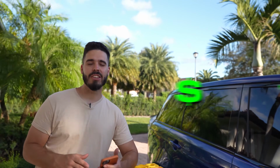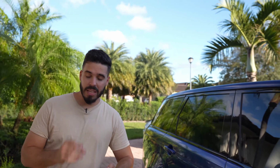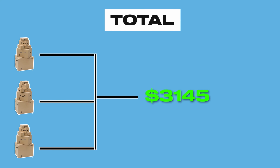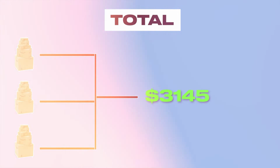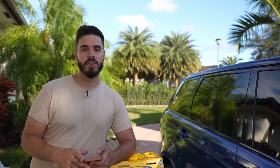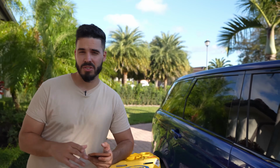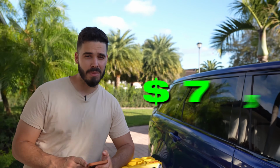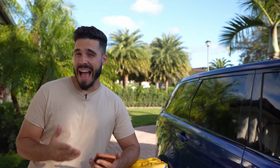So how much did I actually pay for all of these pallets? For these pallets, all 3 of them, I spent a total of $3,145. That's about $980 per pallet and around $300 or so to get it shipped here because the shipping wasn't free. Now remember, they said that each of these pallets had over $7,000 MSRP of items, and based on what we saw, they actually didn't.